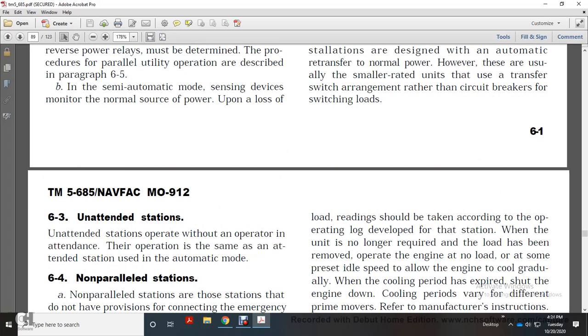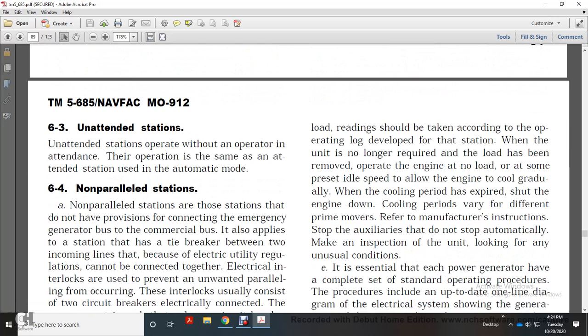6.3. Unattended station. Unattended stations operate without an operator in attendance. The operation is the same as the attended station in the automatic mode.